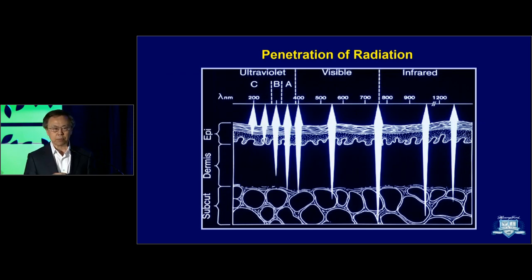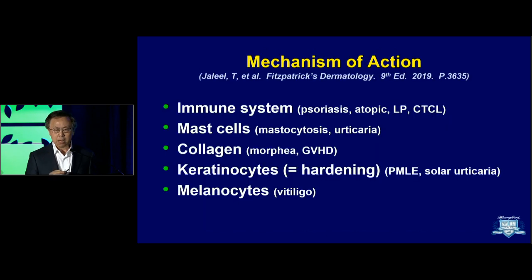Something that we should recognize is the penetration of radiation. If you look at the left-hand side of your slide, the shorter the wavelength, the less penetration it has. That is the reason that PUVA, for example, works better for deeper or thicker lesions, because it can penetrate better compared to narrowband UVB.